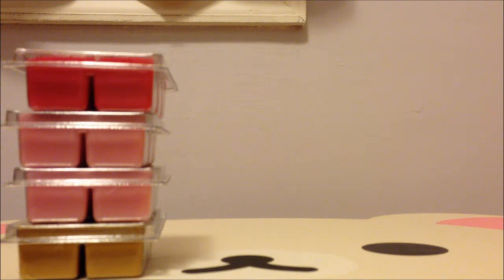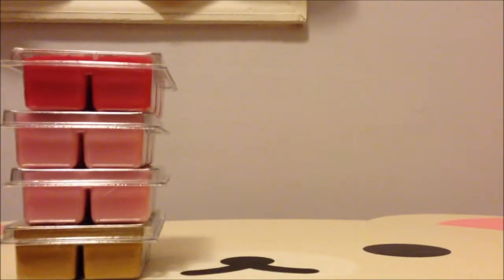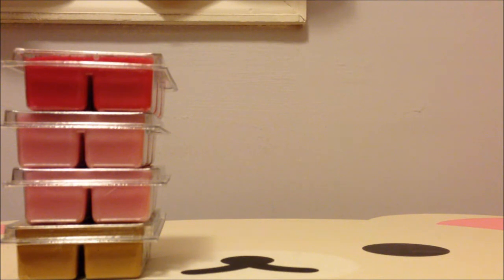Okay, and this is one of her new scents, which is Serendipity Cream Pie. She put up new, like, Serendipity blends. I think this is coconut cream pie and Serendipity, and I can smell Serendipity. It's pretty strong. It smells really good. Love it.